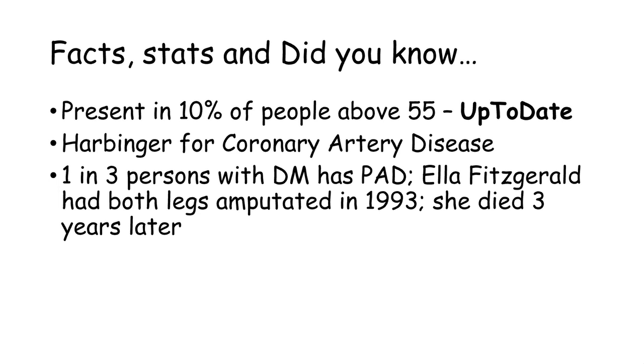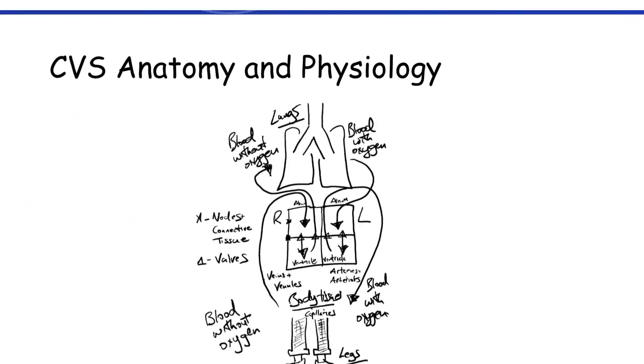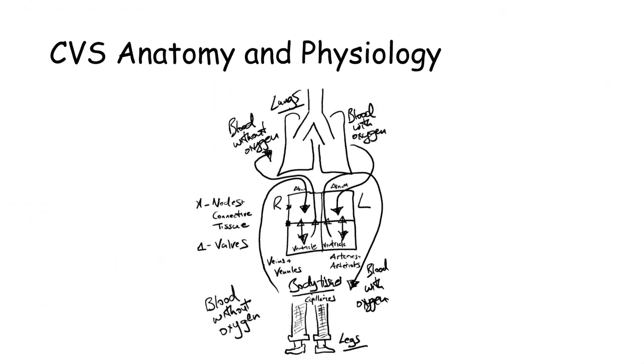Of note, Ella Fitzgerald had both legs amputated in 1993 due to her diabetes, and unfortunately she died 3 years later. So just to go through once again the anatomy and the physiology of the cardiovascular system, just specific to peripheral arterial disease.